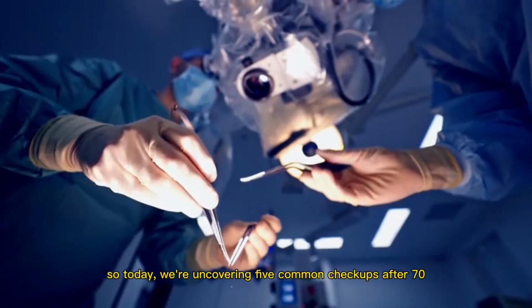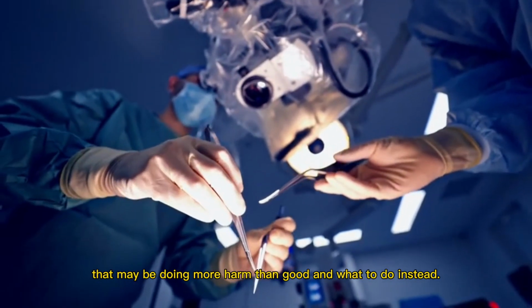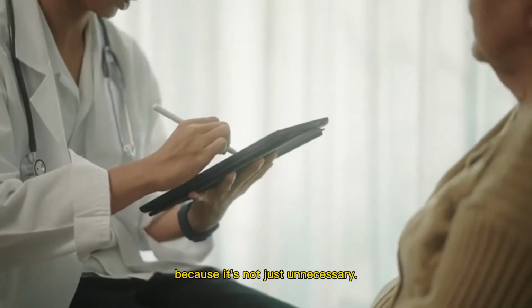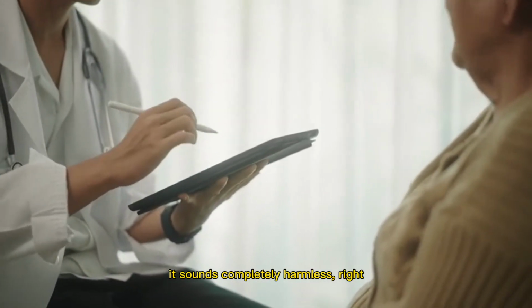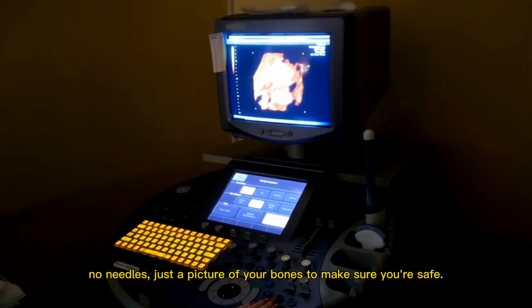So today, we're uncovering 5 common checkups after 70 that may be doing more harm than good, and what to do instead. Stay with me until the end because it's not just unnecessary. It's been linked to 5% of all cancer cases in the U.S. It sounds completely harmless, right? A quick scan, no pain, no needles, just a picture of your bones to make sure you're safe.